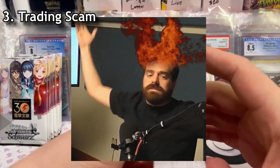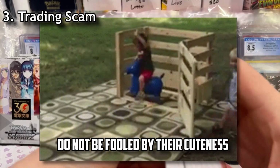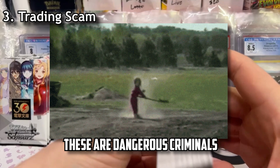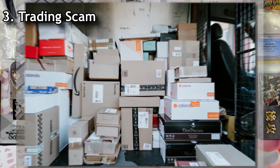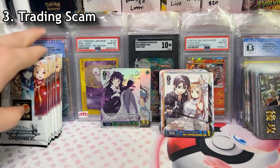What's crazy about the trading scam is even little kids can use it. That's right. A minor who doesn't have a bank account or a PayPal account, they don't have anything, can totally get you with the trading scam. All they need to do is get some cash together, go to the post office, print out a label, and ship an empty box. So you can get scammed by a kid who doesn't have a bank account. These empty box trades.